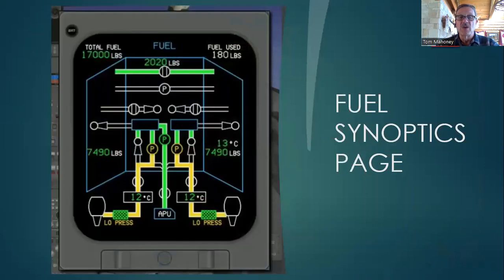Fuel synoptic page. So as you know by now, you can view a lot of the systems on the aircraft by pushing the buttons on the synoptic panel, and then you can bring a particular synoptic page up in view on your screen, ICAS number 2. And in this case, this is what the fuel synoptic page looks like. A lot of information on this thing, just about everything you need to know about what's going on with the fuel system at any given time. Shows you things like fuel filters, the temperature of the fuel in the line, the amount of fuel, and there's your main tank, your wing tanks, etc. And so anyway, just a lot of information. We're going to go through that, and you'll see what I'm talking about.